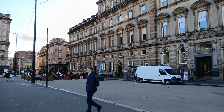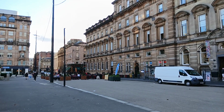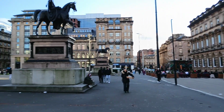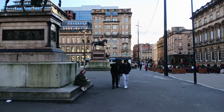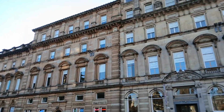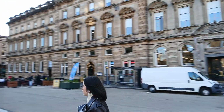And that building there, right at that corner where they're all sitting, it's like an outdoor restaurant. That's the outdoor restaurant for a pub called the Counting House. It's called the Counting House because it used to be a bank. I don't know what bank it was, but it used to be a bank anyway. And these buildings are listed as well. The architecture is absolutely phenomenal.